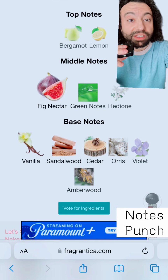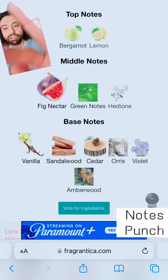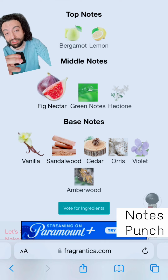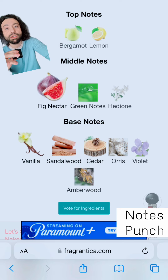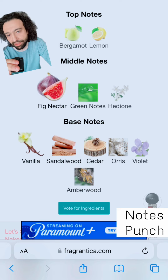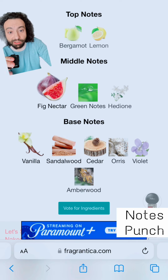All right, the next fragrance we have here, let's just make my pretty face smaller to the side here also. I didn't actually screenshot the fragrance, but it's called Let's Settle This Like Adults in the Bedroom by Kilian. And here are the notes. Top notes, bergamot, lemon. Middle notes, fig nectar, green notes, hedione. I never smelled hedione, I don't know what it is. Base notes, vanilla, sandalwood, cedar, orris, violet, and amberwood.